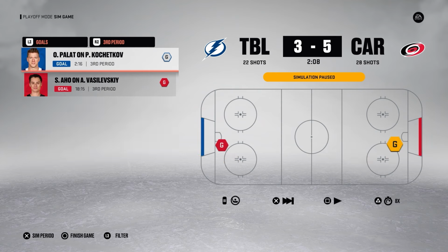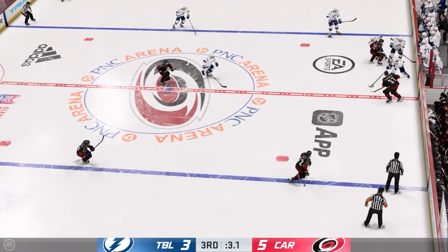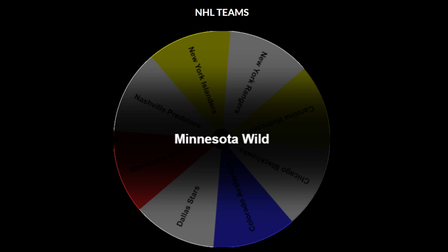Carolina and Tampa would be exchanging goals in the third period, but it looks like Tampa isn't going to be able to mount a comeback, so they're going to be falling to the Carolina Hurricanes. It took long enough for Carolina to get into the mix, but now they have, they're ready to make some moves.